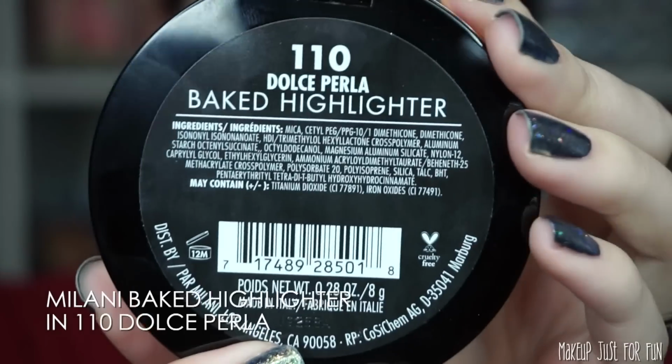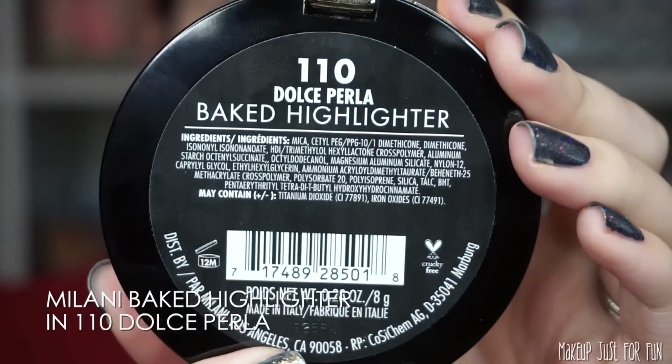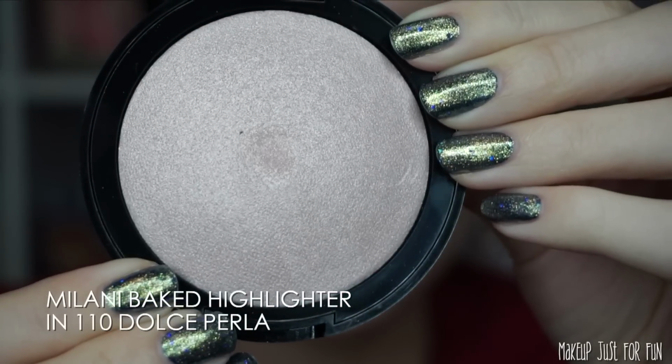The next cheek product is from Milani. It's their baked highlighter. This is priced at $10.99. Man, these drugstore prices are going up. I guess Milani's always been a little bit higher price point, but at least this one is well worth it. I got the shade 110 Dolce Perla. This does come in 4 different shades.